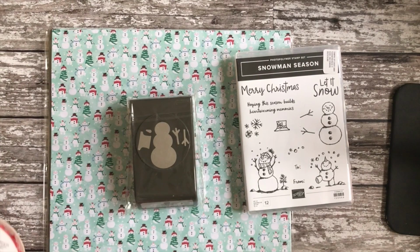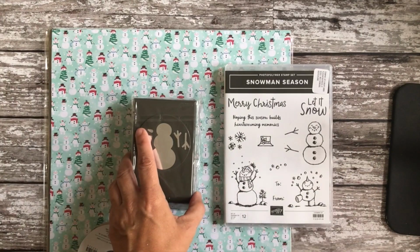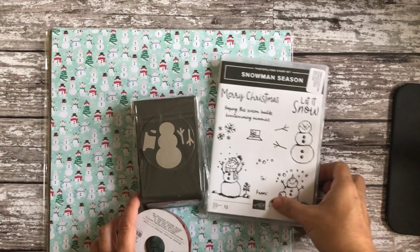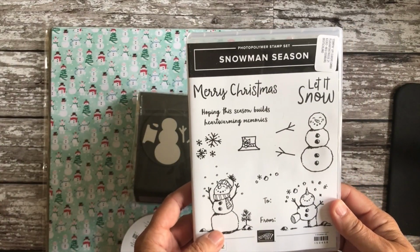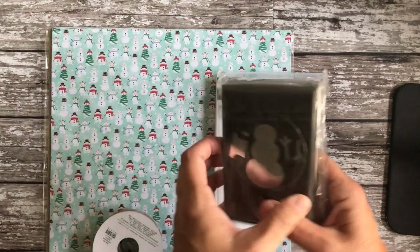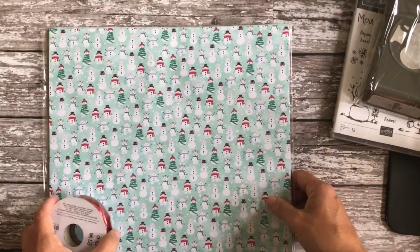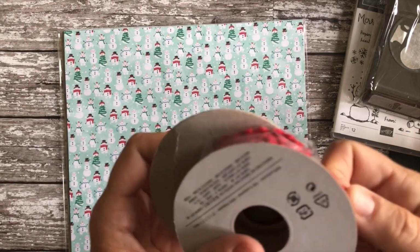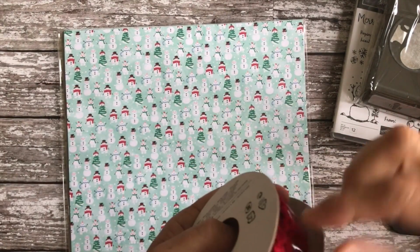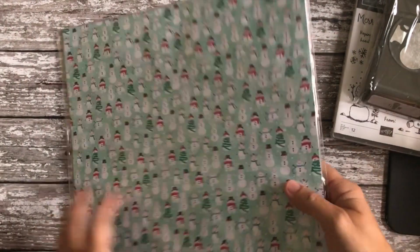It is the Let It Snow suite, I think it's called. There's lots more in the suite than what I've got. There's a fabulous stamp set with snowmen, fun images. And then we've got a snowman punch, which is cool. And then we've got this curly ribbon. I've just pulled it all to bits. And then we have the papers.